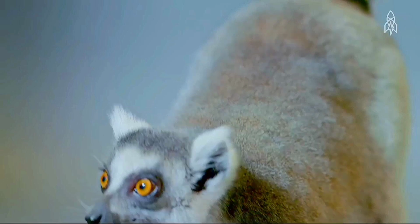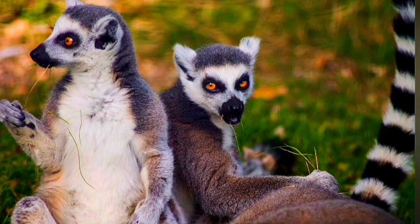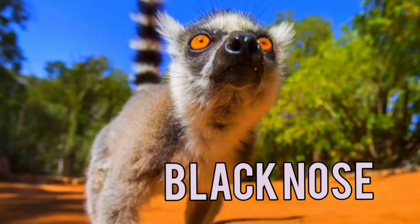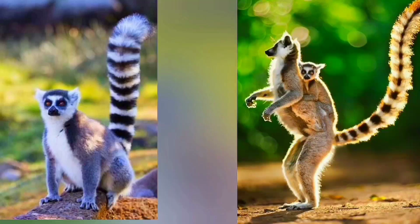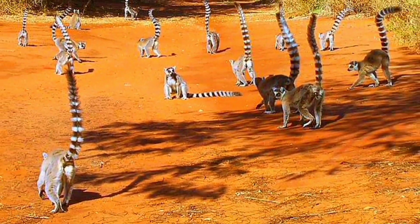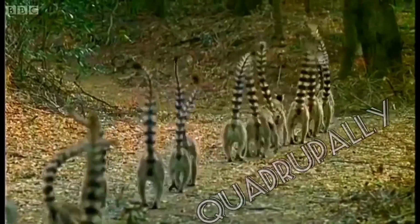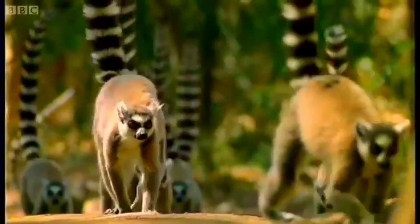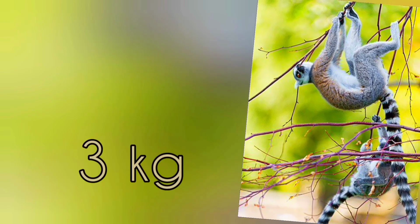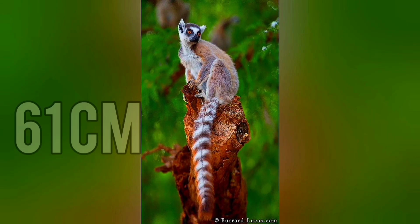The ring-tailed lemur's back is gray to rosy brown with gray limbs and dark gray heads and neck. They have white bellies, and their faces are white with dark triangular eye patches and a black nose. True to their name, the ring-tailed lemur's tails are ringed with 13 alternating black and white bands. Unlike most other lemurs, ring-tailed lemurs spend 40% of their time on the ground, in which they move quadrupedally along the forest floor. The average body mass of adult males is 6 pounds or 3 kilograms. Females are usually smaller. Their tails can be up to 2 feet long, which is 61 centimeters.